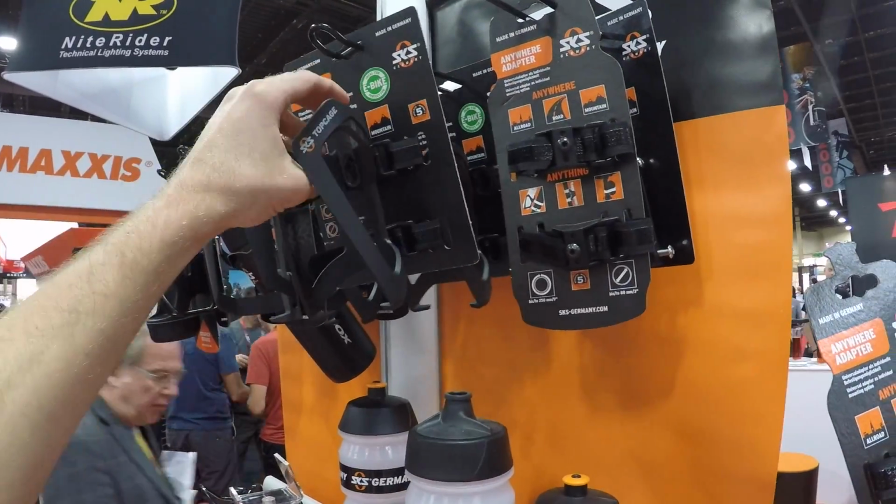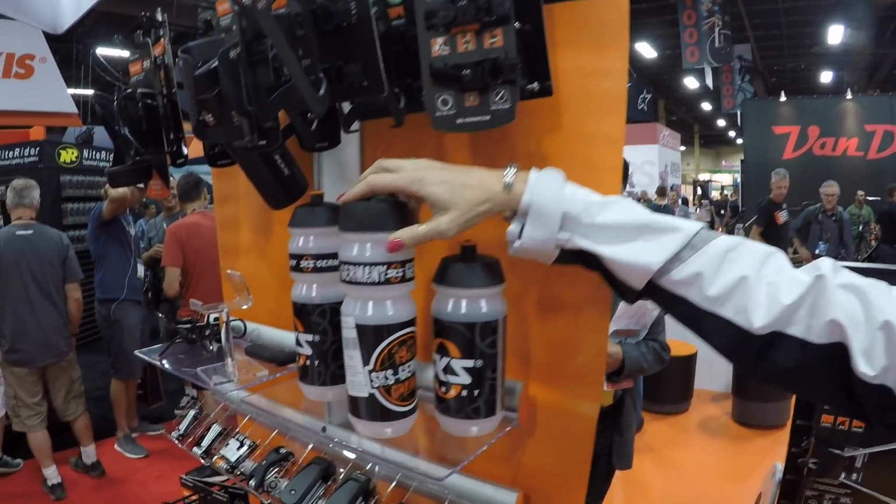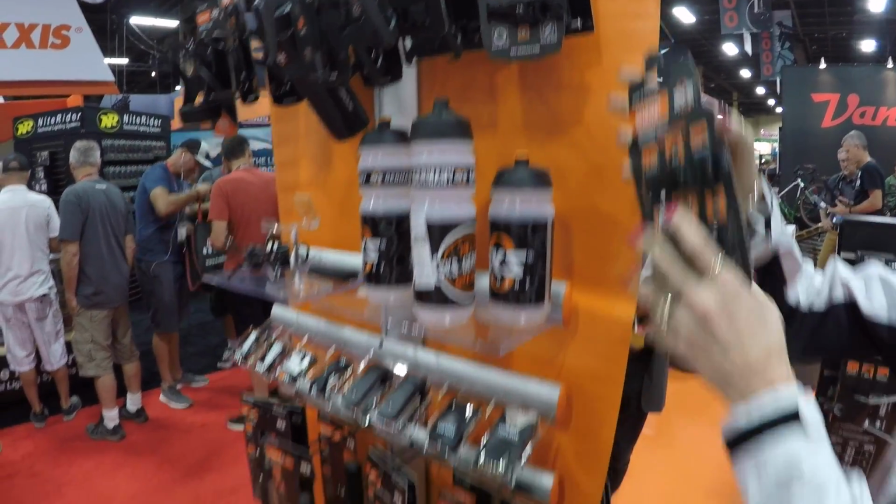And what is this gray thing all about? Is that just keeps it, just holds the bottle? The top of the bottle kind of goes into this lip right here. Okay. Wow, very cool.